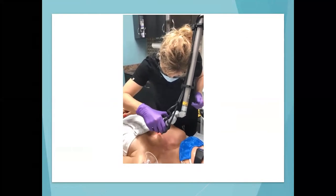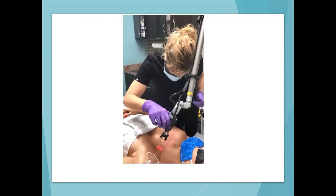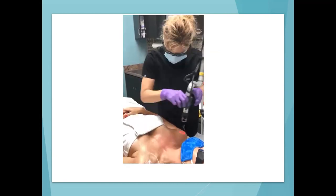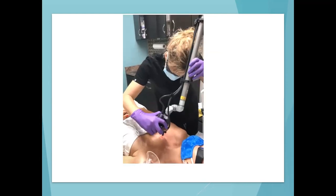This was actually after she had treated a good part of the chest, and she's doing a little bit of cleanup, just so you know, because normally she would treat across the entire chest and then go back and clean up. So that was just a couple of little cleanup touch-ups, but I just like to show how it's just a little zapping of the skin, just like that.